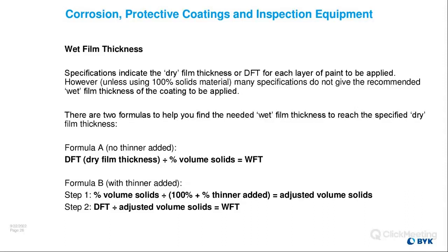Formula A is with no thinner added. So you take the anticipated DFT, say 5 mils, and you divide that by the percent volume solids of the material. Say that's 50% volume solids. So 5 mils anticipated DFT, you divide that by 50% volume solids, and that's going to give you an anticipated wet film application of 10 mils. Pretty cut and dry, pretty simple, right?